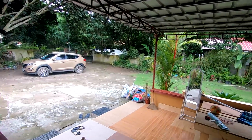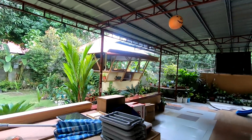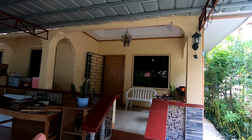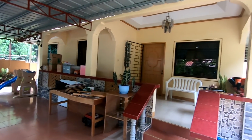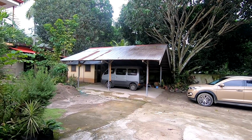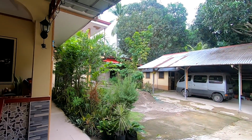And again, when people say I'm being too nitpicky about the places that I'm looking at, this is more than we would need. But finding something somewhat like this, well maintained, nice, with a yard, with covered parking, that's what we want. 25,000 a month. That's my budget. And we'll see what happens.